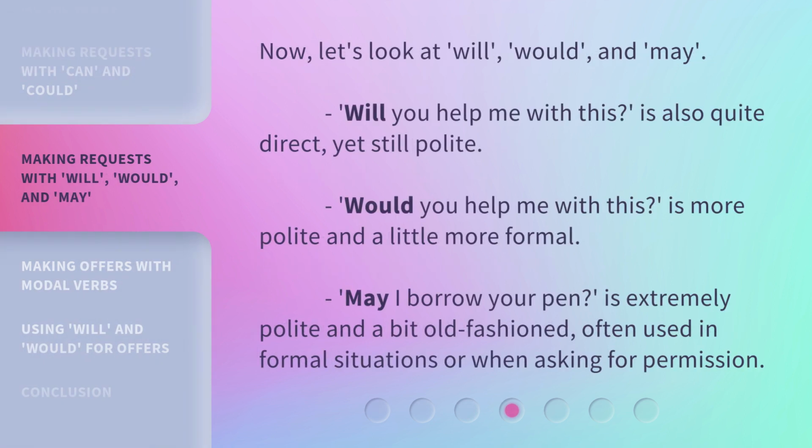Now, let's look at will, would, and may. Will you help me with this? Is also quite direct, yet still polite. Would you help me with this? Is more polite and a little more formal. May I borrow your pen? Is extremely polite and a bit old-fashioned, often used in formal situations or when asking for permission.